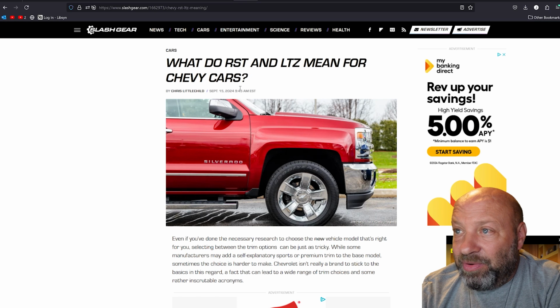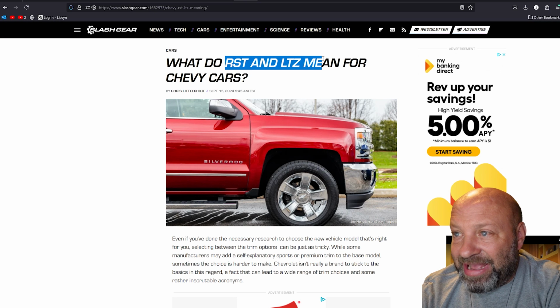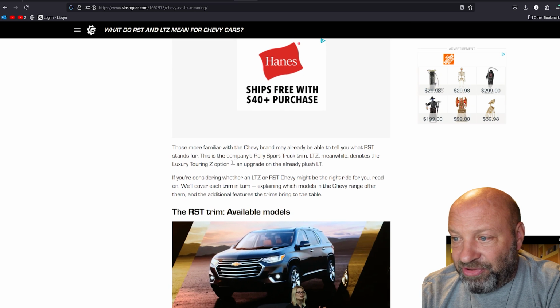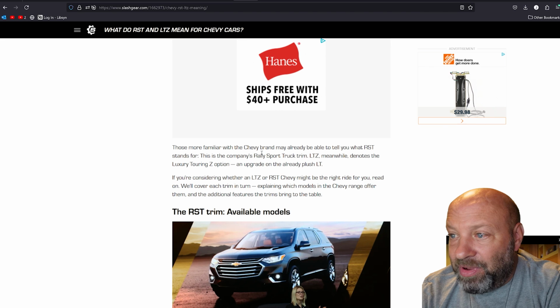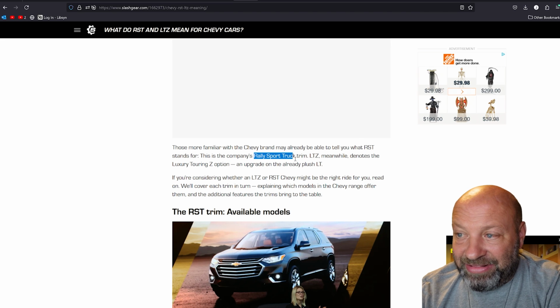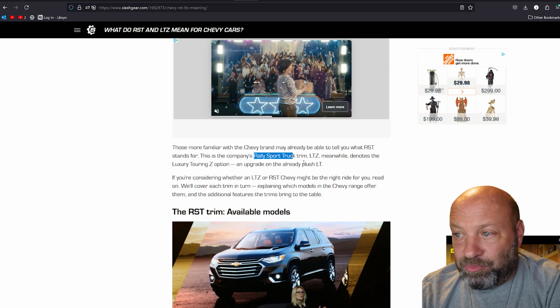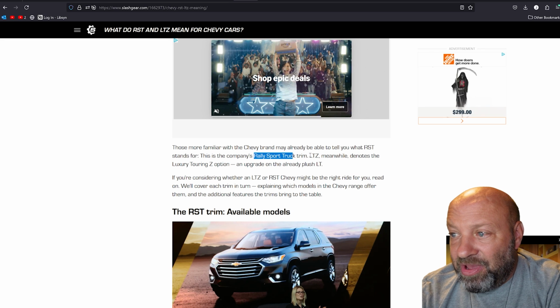And then we're moving on from there to this one. What do RST and LTZ mean for Chevy? We're not going to stay on this for long, but I thought it was interesting for people that wanted to know. Okay, RST stands for Rally Sport Truck. Okay, that's what that is. So it's going to be your more road-oriented, sporty suspension kind of truck vehicle.